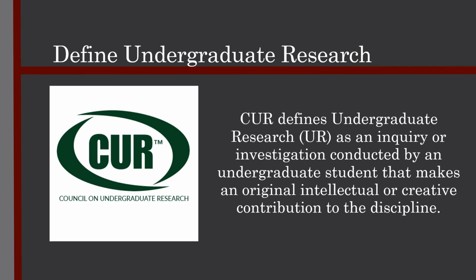The Council on Undergraduate Research, which is the premier organization that supports institutions and undergraduate researchers, defines undergraduate research as an inquiry or investigation conducted by an undergraduate student that makes an original, intellectual, or creative contribution to the discipline.